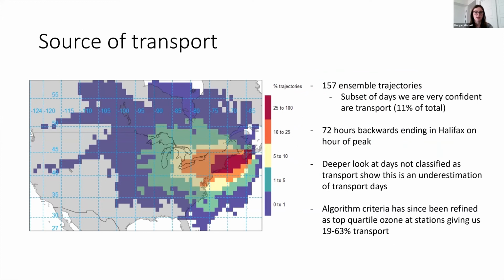And these are a subset of days that we are still confident are transport, but it's only 11% of the total elevated days. And for each of these 157 days, I ran 72-hour backwards trajectories that end in Halifax on the day of the peak. And this map is a composite plot of the trajectories and the frequency with which the trajectory ran through each grid cell. So we can see that the majority of the frequency of trajectories pass through the northeastern United States and southwestern Ontario and southern Quebec, which is what we have for a long time suspected using some episodic studies, but we've never known this for sure.